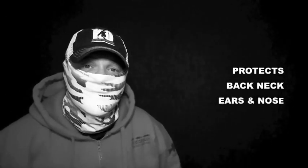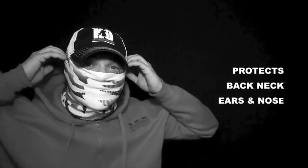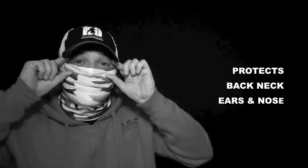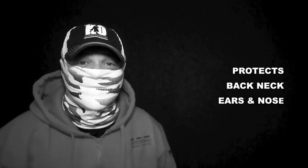That's it. Now, the back of my neck is 100% protected. My ears are covered, so no more leather ears by the end of the season. It's a low cut underneath, so once I put my glasses on, I'm almost 100% protected from the sun.